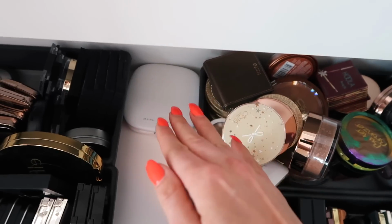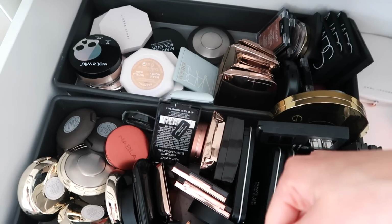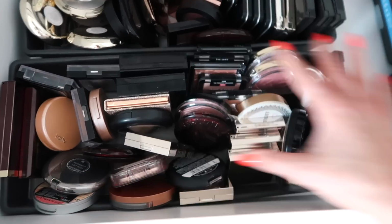Those Marc Jacobs ones are so large and in charge, so I'm just gonna put them over there, but this is where all my bronzers are. These two bins are super random. They sort of have a mix of blushes and highlighters. And then lastly, this is just highlighters right here.